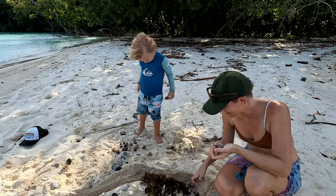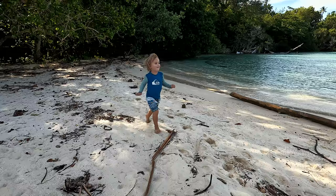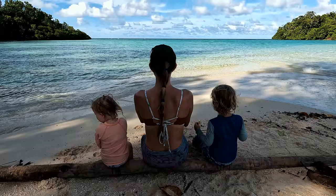By the gills. Oh, okay, it's a nudibranch, mate. Yeah, it's a nudibranch house.